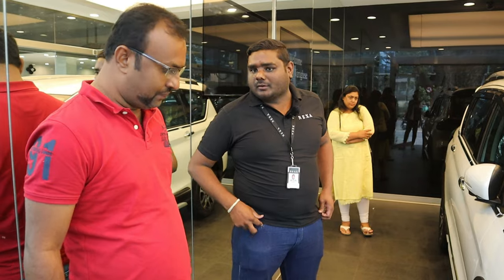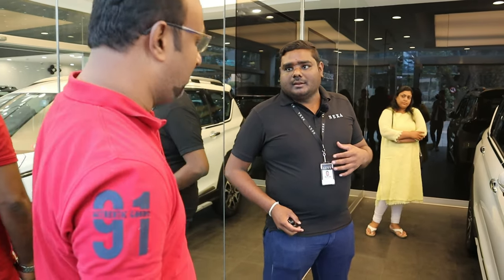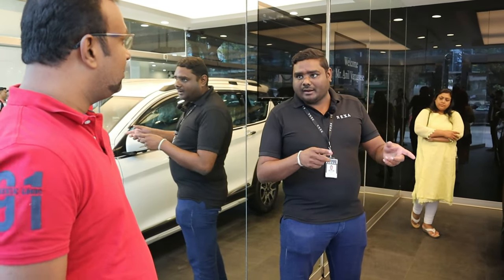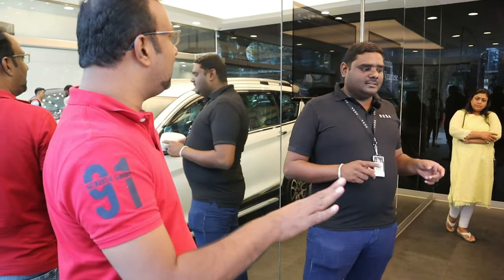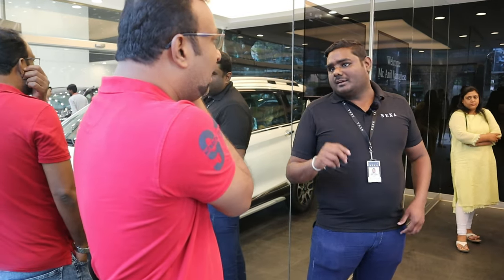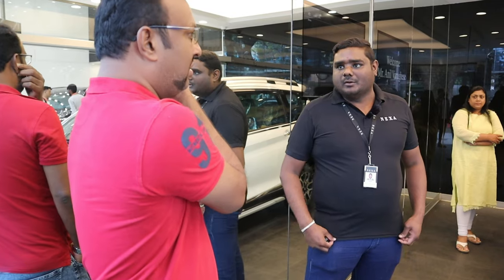All are ABS with EBD, electronic brake force distribution. And you will get Electronic Stability Program, ESP. Traction control will be there, for when you understeer or oversteer the car. Hill hold assist, actually, this is a manual, so the clutch is supported. With hill hold assist, for 2 seconds it will be available. Okay, ESP and hill hold assist.